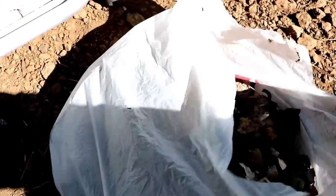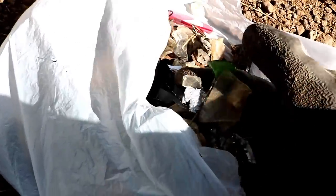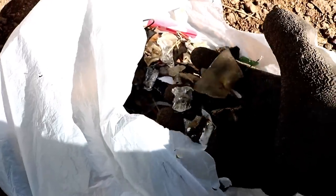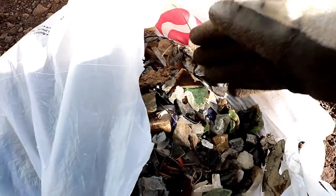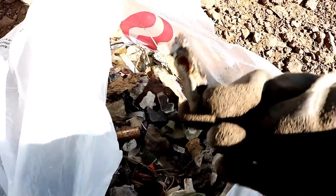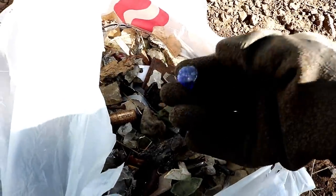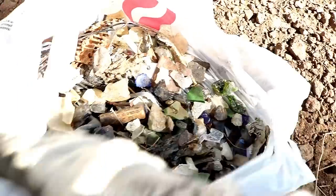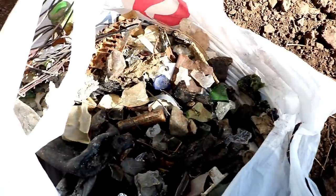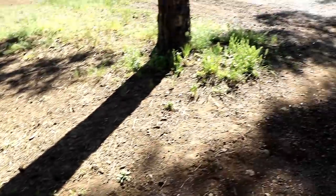I was trying to just get the big pieces of glass. Just all kinds. Some of it's really pretty because it looks like it's been in a fire, you know. It's all melted. Really pretty. I would think that somebody who's an artist could use some of this glass. There's just all different colors of it. But there's certainly no way to pick it all up because it's everywhere.